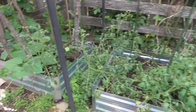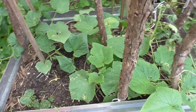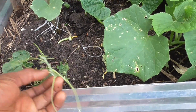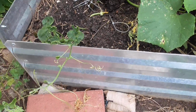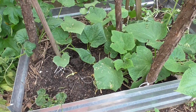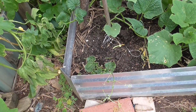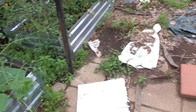Now, let me quickly show you the other stuff. A bunch of cucumbers. I have to come and stake this. This is the bitter melon that I threw in here. That's probably the only one that's going to make it for me, because the other 3 are not doing well. They need something that is well drained, and that's why this one is surviving. But these are cucumbers that are doing well.